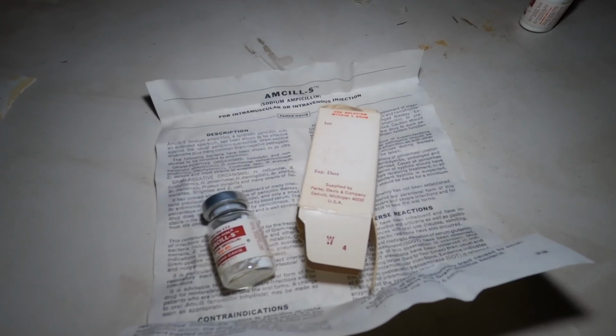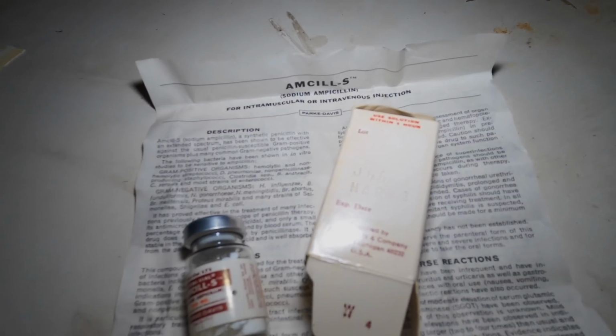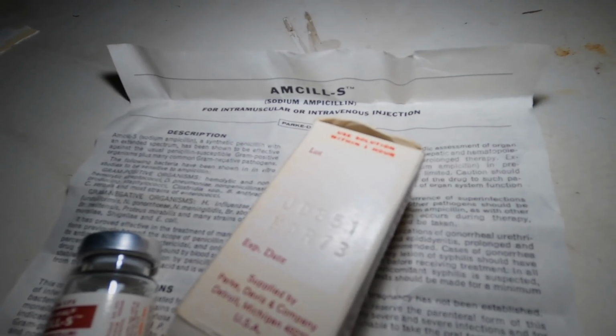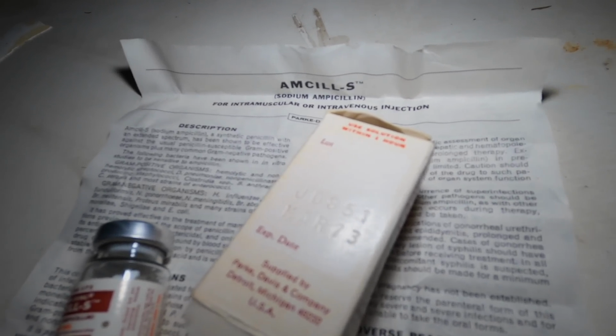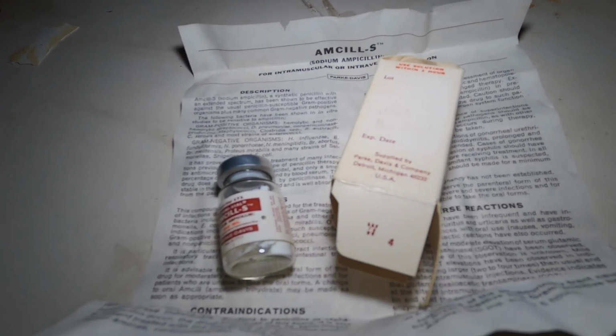So another cool thing too, I found out that there's a paper inside, so it gives you a full description of how to do the injection and what it's used for. And then I also looked on the back, and you probably can see, it's embedded into the back of the package that it will expire in March of '73. So this is a fine wine of antibiotic.